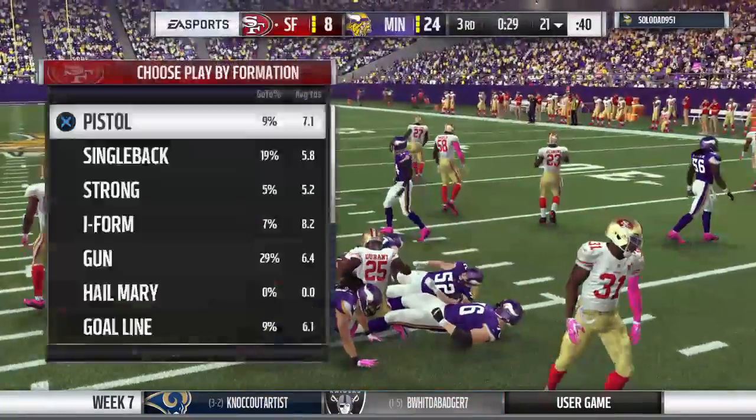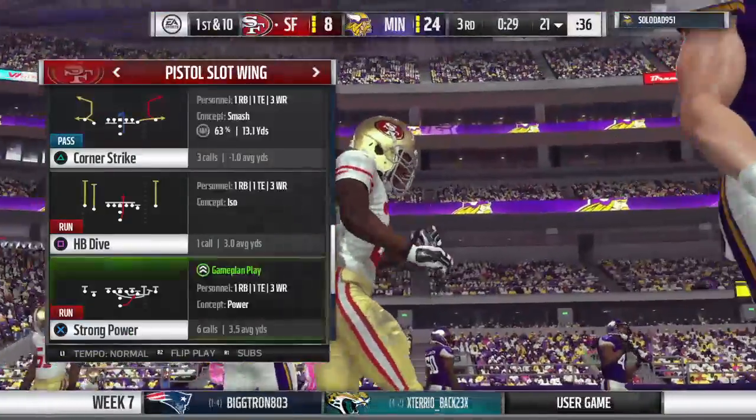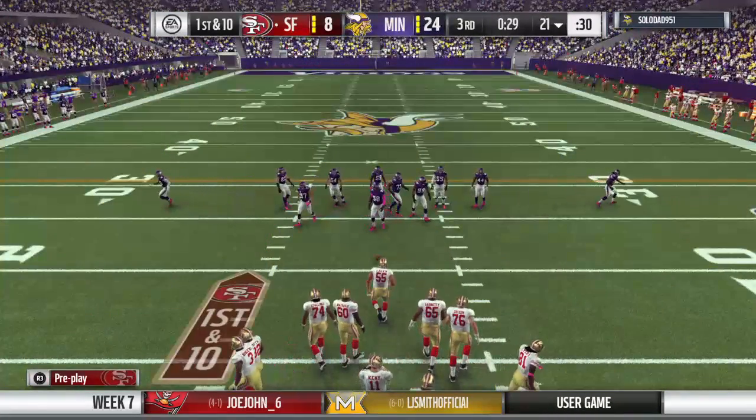31 yards on the punt there. And the offense will come back onto the field for the 1st and 10. And San Francisco gets set to go here. And they're going to need another score. Got one last time, but still down here.